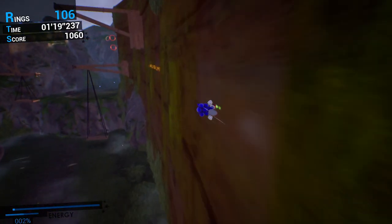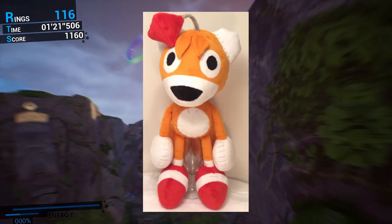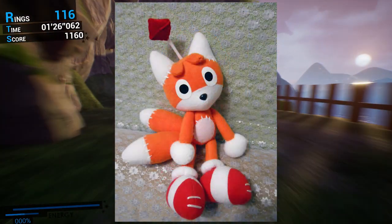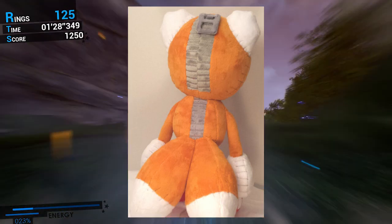I'm surprised it took this long to get to a Tails doll, but here he is, made by So Soft Paws. There are a lot of Tails doll plushies, but I think this one looks the most accurate. Plus he has this zipper on his back that looks absolutely awesome.